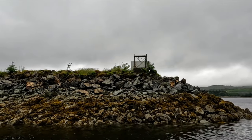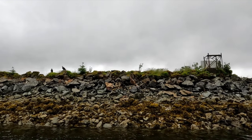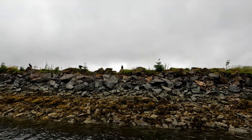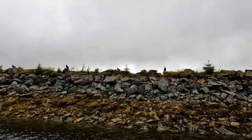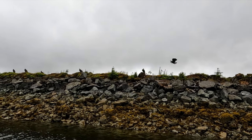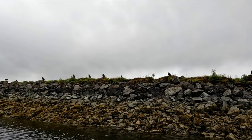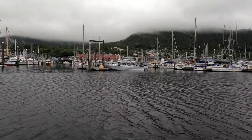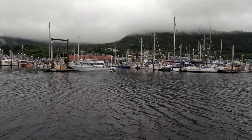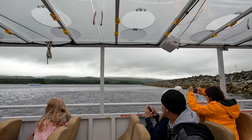But you take a look at that. We have one eagle. Two eagles. These are all bald eagles. Let's count them. One, two, three, four, five, six, seven, eight, nine, ten. That's a lot of eagles. Awesome marina here in Ketchikan. Over there is the airport on the other side and another duck boat.